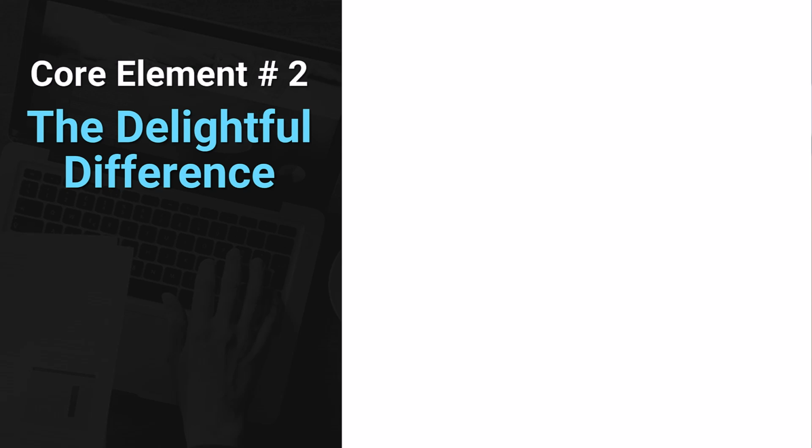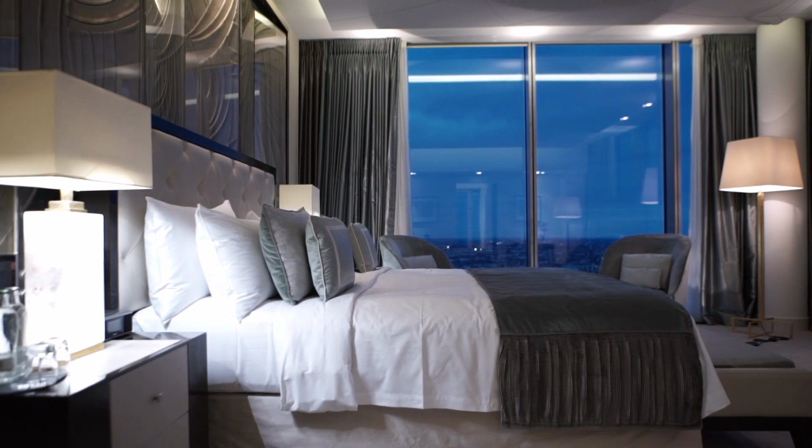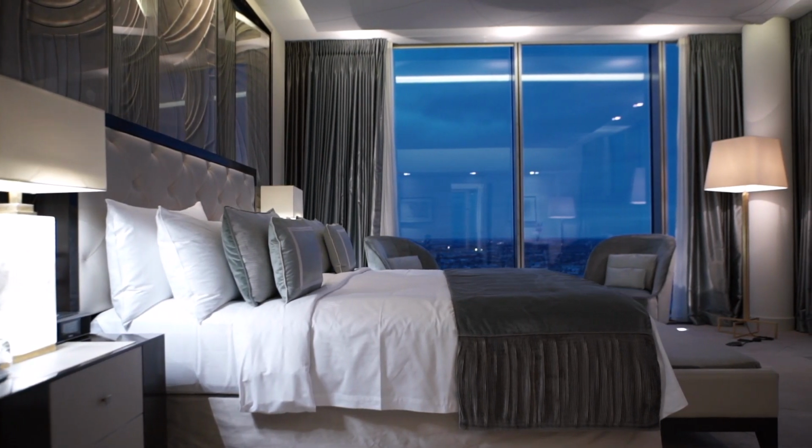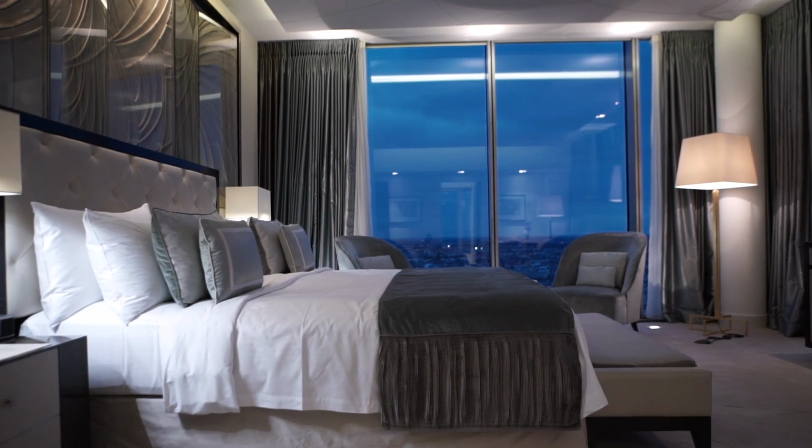The second element that makes visitors feel instantly at ease is what I call the delightful difference. The delightful difference is what immediately sets you apart from every other option your potential clients are considering. Think about what makes a 5-star hotel different from other hotels. You don't just get a room, you get an experience. A $50 hotel gives you a bed and a roof. A 5-star hotel transforms your entire stay. The same principle applies to your website's homepage.